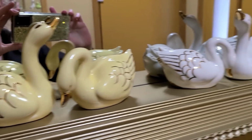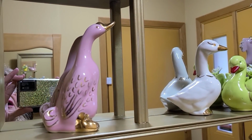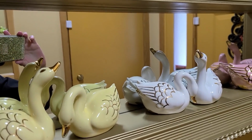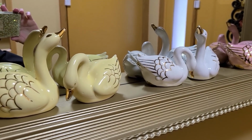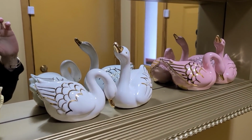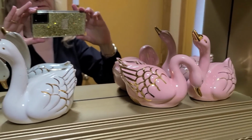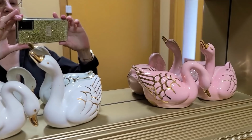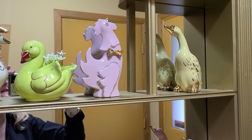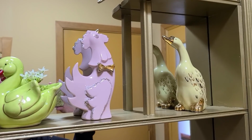But these swans and geese, I believe, are Japan. And I've just found odds and ends of them over the years. Maybe I've found a pair here and there, but you wouldn't believe how often I was fortunate to find the second one to match up and be a pair. And I did start collecting these probably 5 years ago at least.